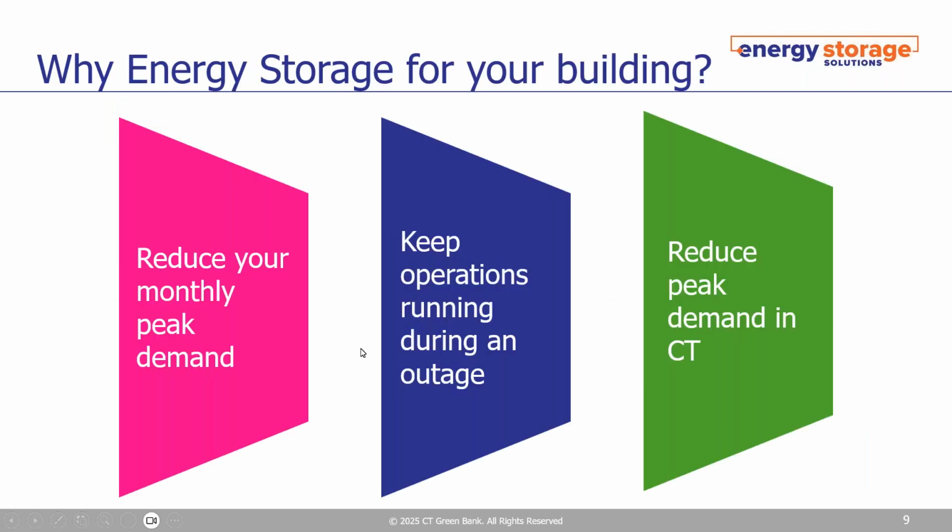So why energy storage for your building? There are three reasons that a building owner or tenant might consider installing energy storage at their site. One is to reduce your monthly peak demand. The other is to keep operations running during an outage. And then finally, you can contribute to reducing peak demand in Connecticut, which can be an important aspect of a business's climate and environmental goals.